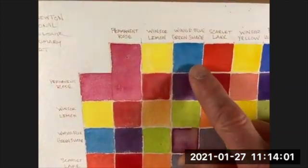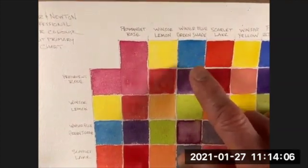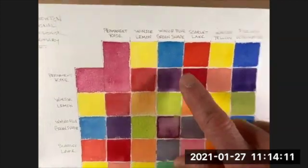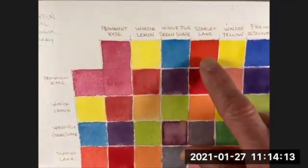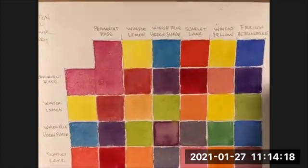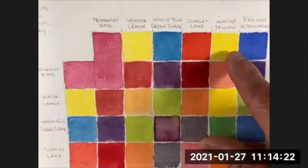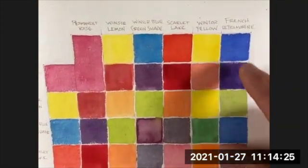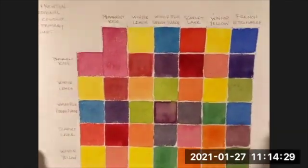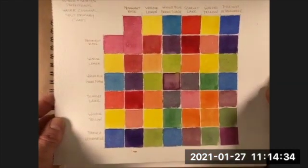We've got Winsor blue, and Winsor blue is our trade name for phthalocyanine colors, right? Really strong staining colors. Green shade is our cool blue. And then over here, we've got Scarlet Lake, much warmer. We can see that even not having them side by side, I think we can see that with our eyes here. And also with yellow, we can see the Winsor yellow, a warmer yellow. And then French ultramarine here, which goes more towards a reddish blue.